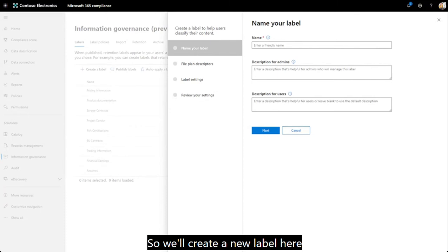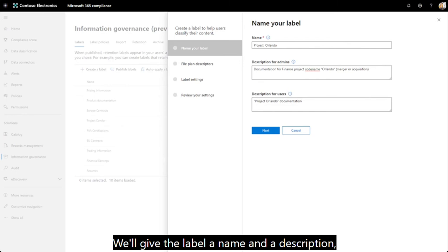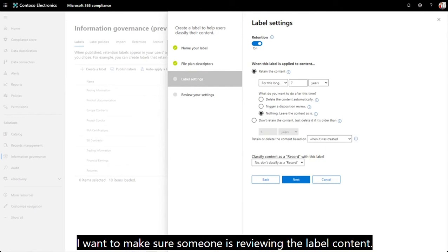We'll create a new label here, and we'll use this label to manage documents related to a finance project, code name Project Orlando. We'll give the label a name and a description, a description for the audience here as well as a more tailored one for my end users. It's really important that these descriptions are clear, especially those for the end users. If we expect them to do the right thing, we have to make it really easy and as clear as possible for them.